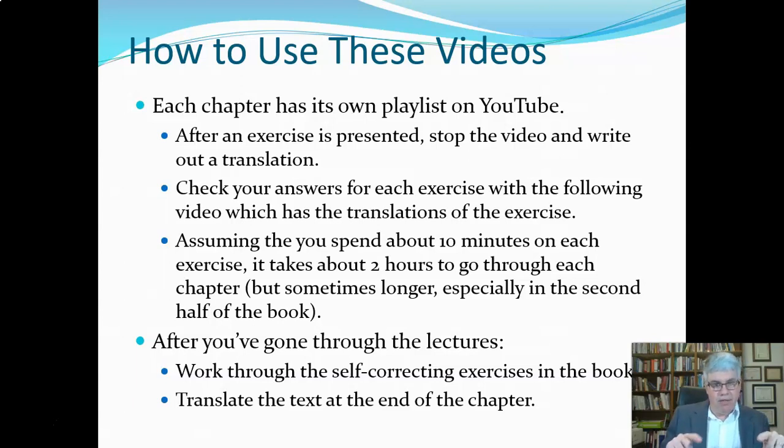So going through the videos will take about 2 hours. Working through the self-correcting exercises in the book will take probably between an hour and a half and 3 hours. And then the translation of the text at the end of the chapter, again, maybe an hour and a half to 3 hours. If your language exam is for 2 hours, you might want to leave yourself just 2 hours to work on each translation. But work on it at least 2 hours. Don't give up because you're tired.